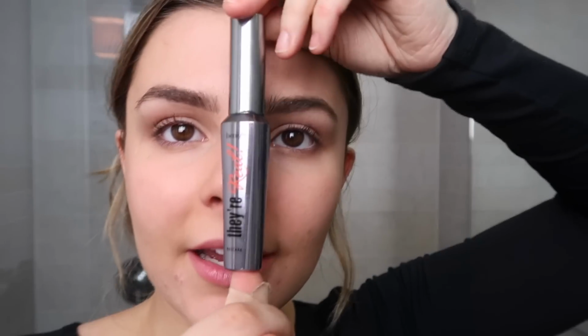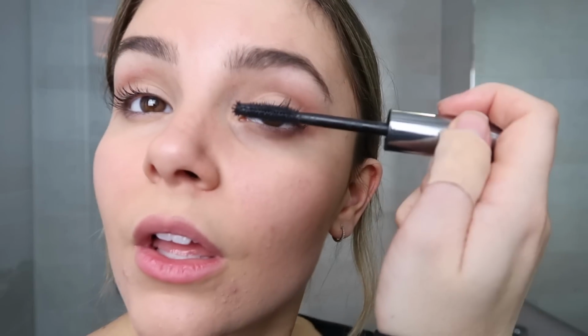And for mascara, I use the They're Real by Benefit. This is actually really dried up. I need to get a new one. And then I just kind of put that on. I've stopped putting mascara on my lower lashes. Okay. So yeah, that is my mascara.